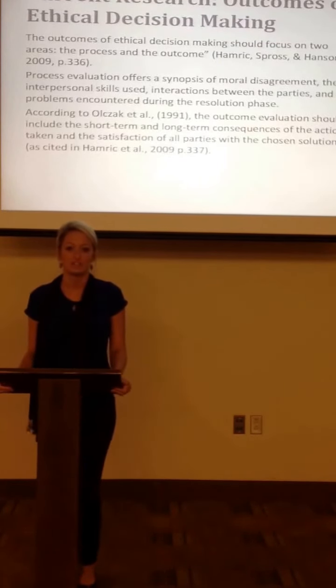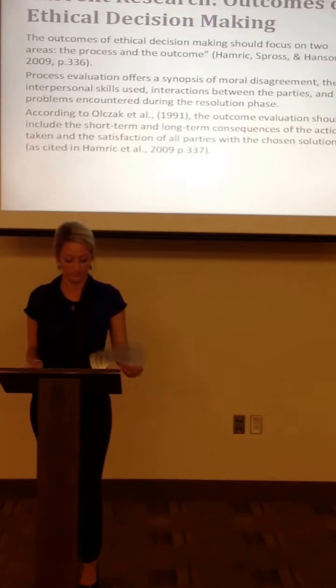Hi, I'm Callan Jones, and I will be discussing the outcomes of ethical decision-making. The outcomes of ethical decision-making should focus on two areas, the process and the outcome. The process evaluation offers a synopsis of moral disagreement, the interpersonal skills used, interactions between the parties, and problems encountered during the resolution phase. And according to Olzak, the outcome evaluation should include the short-term and long-term consequences of the action taken and the satisfaction of all parties with the chosen solution.